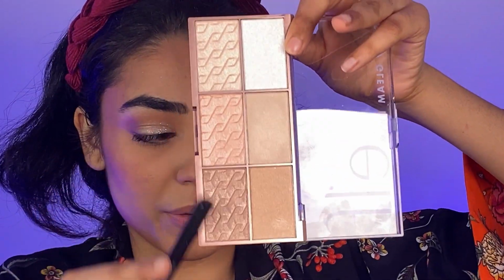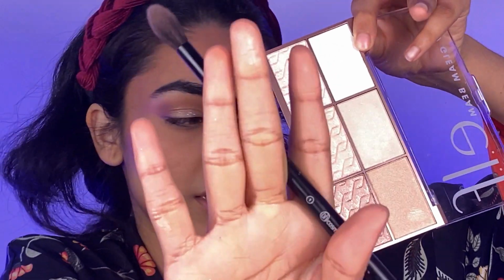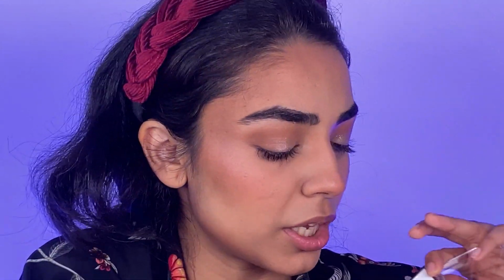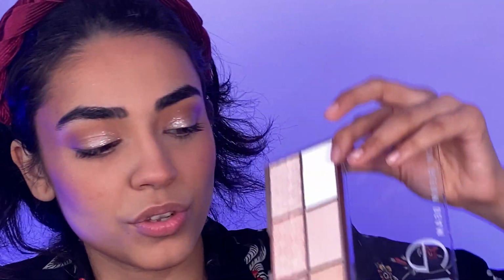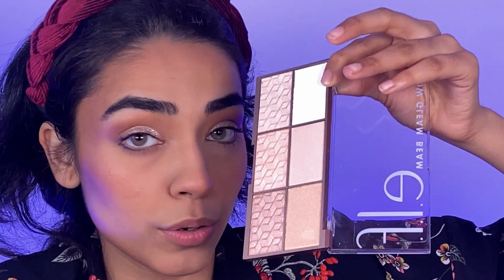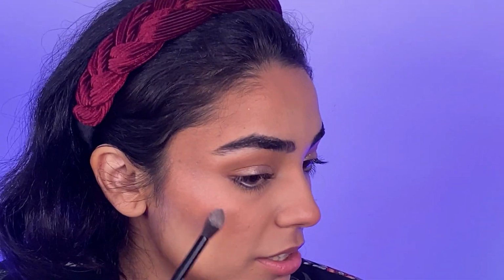I am not impressed with these at all, like at all. If I go in like this and then show you my finger, it doesn't have pigment. It's like barely holding together. It's just, no. So I'm gonna go in with these instead and try those out on my cheekbones just to see if it does anything. And already it's very, very pigmented. So let us see if that does anything.